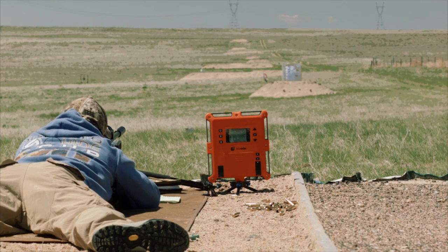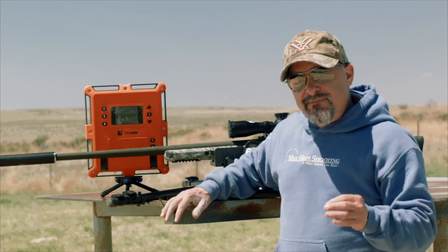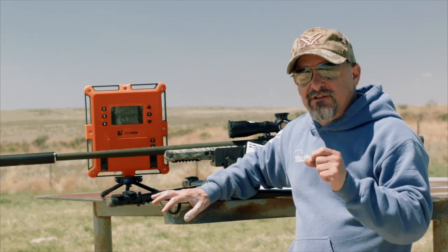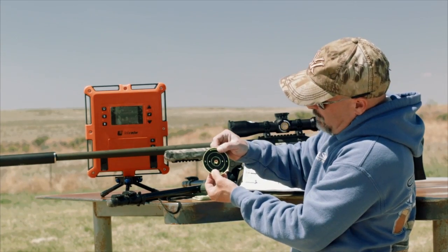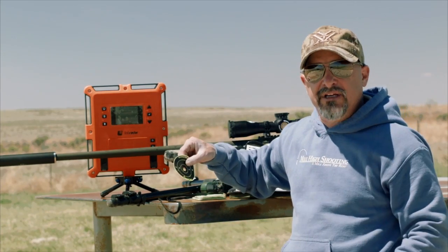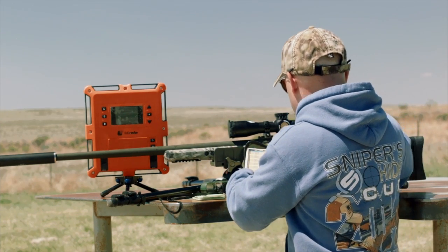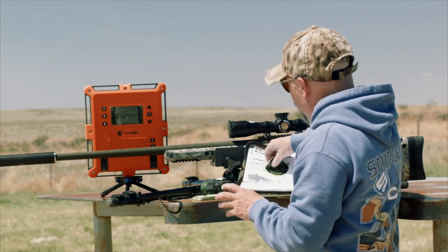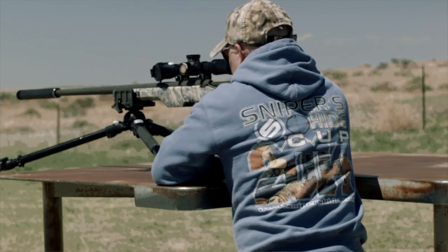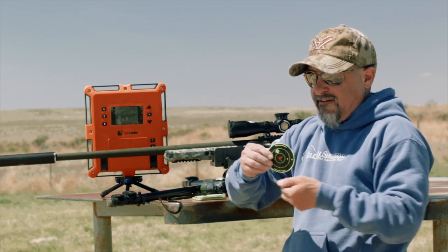Working up, we get a first round hit at 1,000. We did something different because I want to show the human factor here. I hit the center dot, center punch that orange dot. I mean, there's almost equal space around it from the prone. Then I went to a bench and I did not employ any kind of recoil management. I just let it fly off the bench. I hit almost 3/4 of an inch high and slightly left.